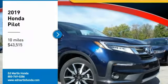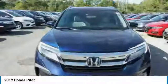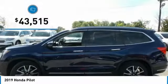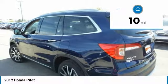Take a ride in the 2019 Pilot. Optimal utility, indulgent interior, powerful performer. You'll be ready for almost anything in the Honda Pilot, priced below $45,000. This vehicle has less than 100 miles.